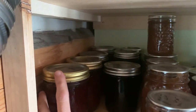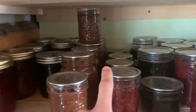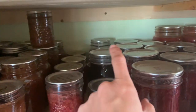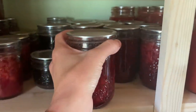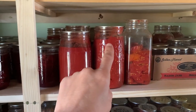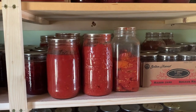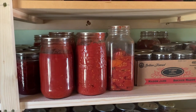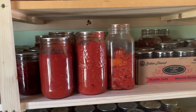Here we have raspberry jam, Saskatoon jelly, apple butter, sour cherry jelly. This is a raspberry peach jam, kind of like Halfers. It's so good. Plain canned tomatoes. We don't use a lot of canned tomatoes. Marius actually gets so much heartburn from tomatoes that we just don't make a lot with them. So I think I'm not canning tomatoes this year unless I come across an amazing deal.